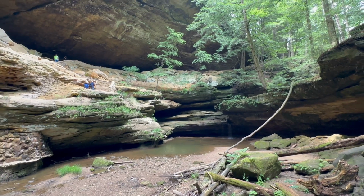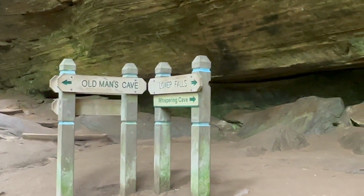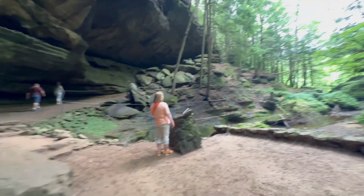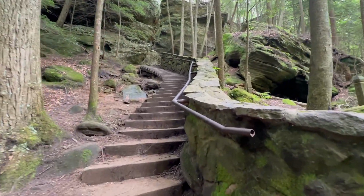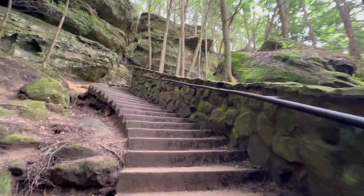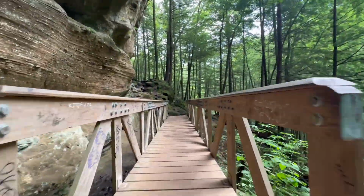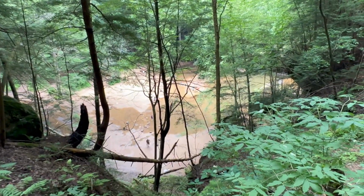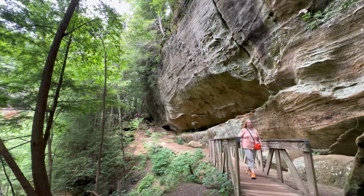On the other side of this first tunnel, we arrive at a split in the path. From here you can go directly to Old Man's Cave, but we are going to go a little farther down the trail to check out one of the waterfalls. Oh, that's weird. Supposedly, the trail loops back this way towards the Old Man Cave portion. There we can see a little pocket of the woods that has the waterfall. It does.